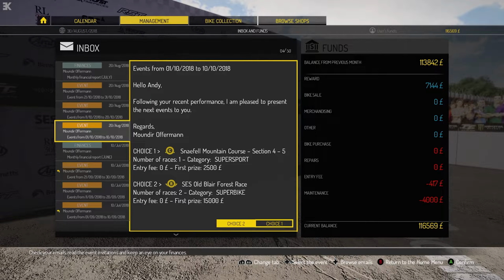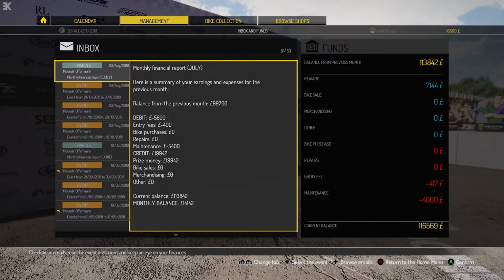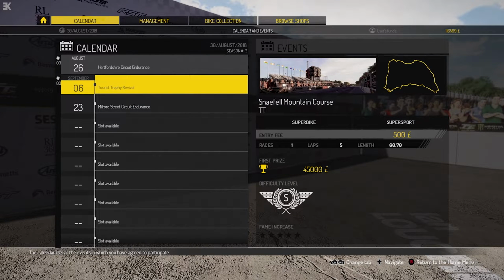We're up into 116,569. And we've got choices for races, but I don't think we'll be accepting them because next time we actually get to do the TT race. It's an S difficulty. I think that means quite easy, actually. I think it means one race, 5 laps around the full mountain course. We get to end our career on a superbike or super sport bike. I've got to end it on the superbike, don't I? But yeah, that's what we'll be doing next time to end this series.